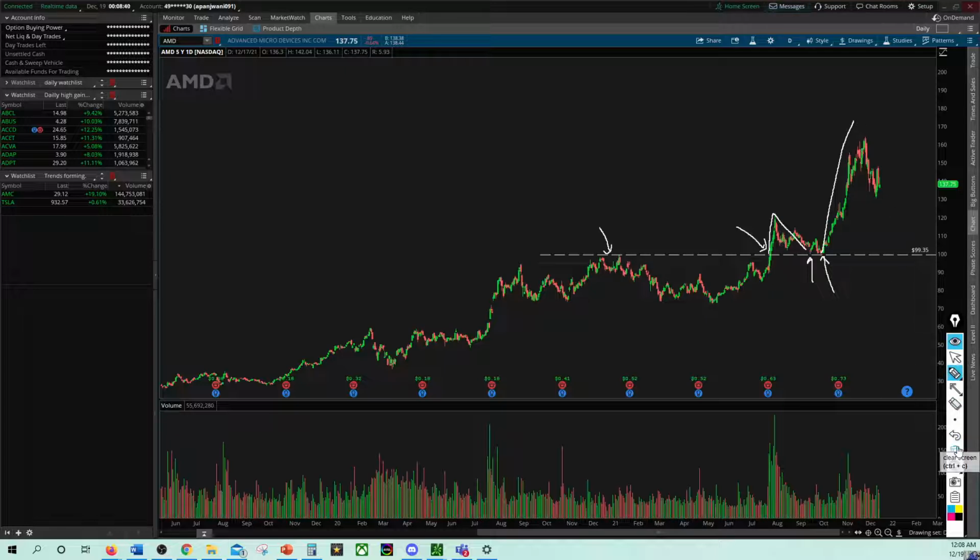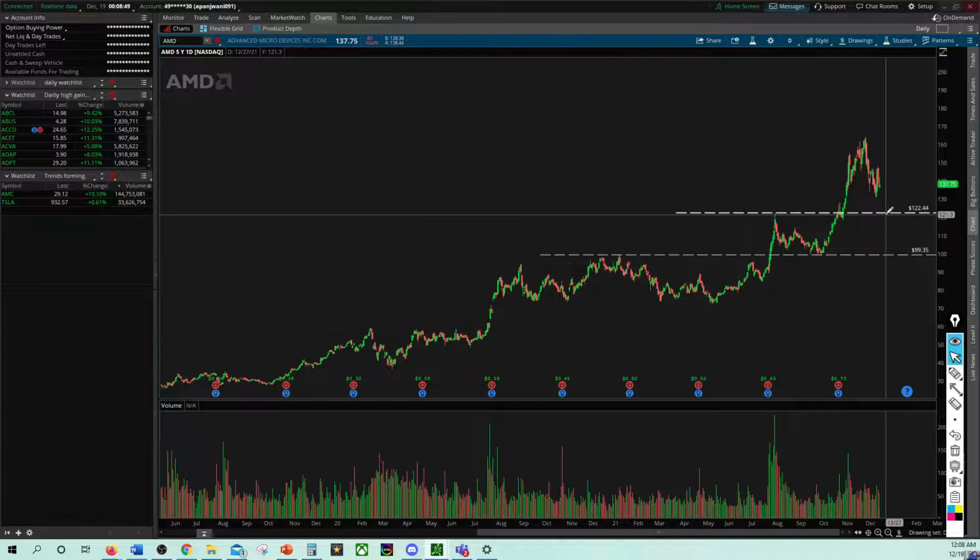Now if you apply the same exact idea, it would be right here, the 122 area, which was the previous high. So it's going to come down here and then probably bounce. It could easily come down more, but that's where you want to see how it reacts around this area, and if you see some sign of a bounce, that's where you want to enter. Okay, so let's go back to Tesla and check it out.